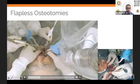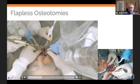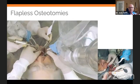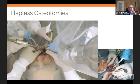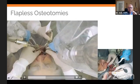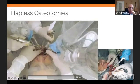But as you can see, we're making our osteotomy. You can visualize the airway. There's a lot less in the mouth than what we're used to traditionally when we're using our guides.